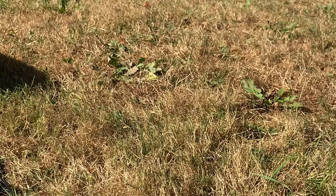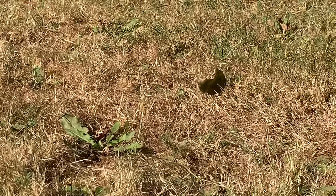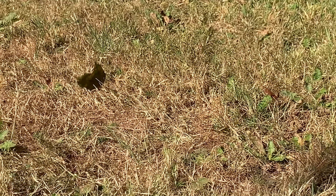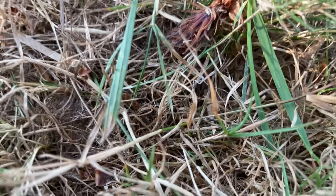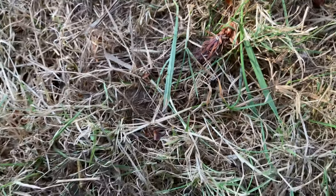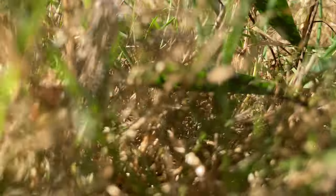Here we got some insects. I think these are yellow jackets or wasps. They seem to be hunting. They go about the ground. This is an art shot where I just pull out from the grass real slowly like this. It was a fascinating little bit.